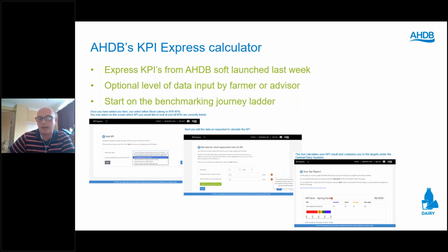A major part of what we talk about is key performance indicators with the strategic dairy farms, and benchmarking is a key part to AHDB's view of how we can help farmers to start that journey of improving productivity and performance, which is to measure yourselves against others. Now, all the strategic dairy farms on the website have shared their KPIs, and you can measure against those. But you can come into what will be from next week the KPI Express calculator.